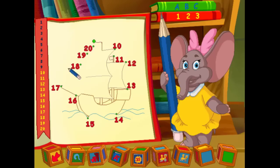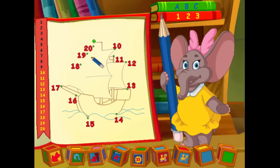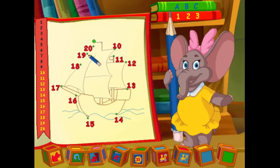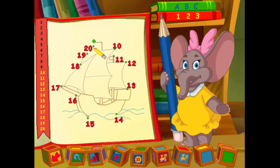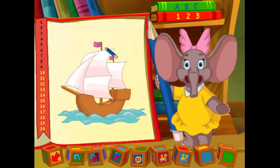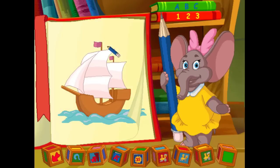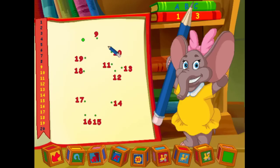17! 18! 19! 20! Great job! You must be very well connected! Look! You've earned another train ticket! We can do this again!